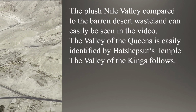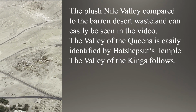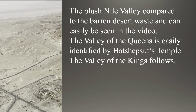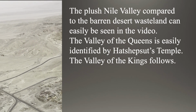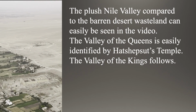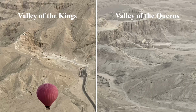This is the Valley of the Kings, upper right portion of the video right there. That road takes you right up to it. Got some wonderful pictures and video. Again, the barren wasteland versus the plush, green, fertile Nile River. So there you have the two, Valley of the Queens and Valley of the Kings.